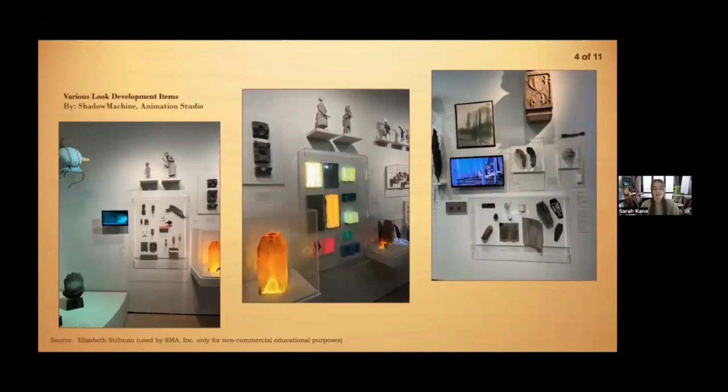Look development is a creative process that occurs before shooting begins on a film. Artists and craftspeople spend many months experimenting with different mediums and methods required to visualize what's being described in the script and the storyboard and the concept art. You can kind of think of it like a mood board, but in 3D. A shadow machine and animation studio helped to bring to life these concepts in the screenplay.